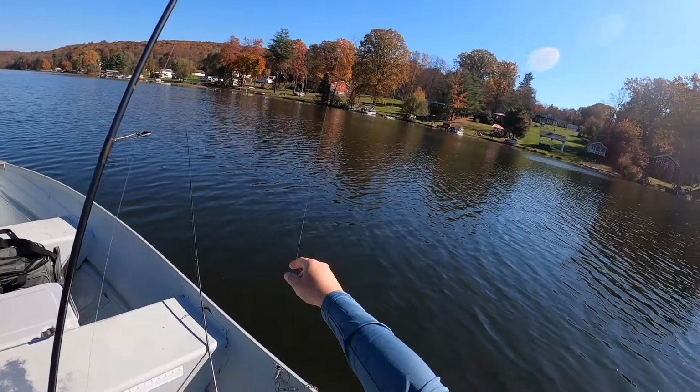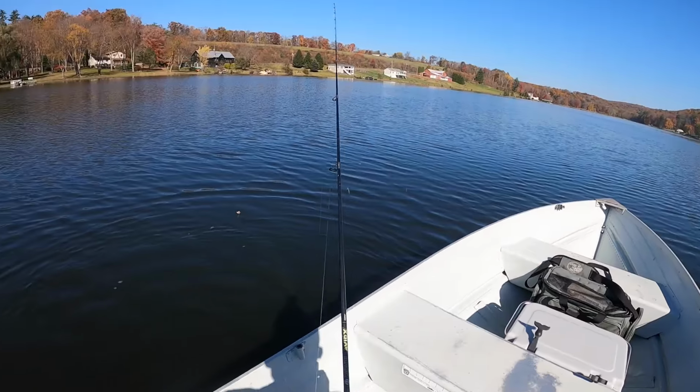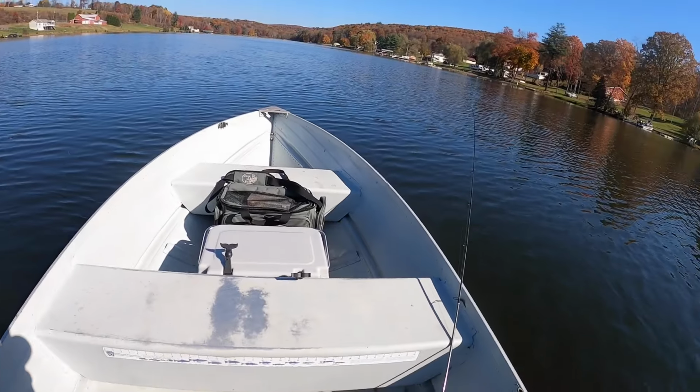But overall, really good day of fishing. Just fishing a little bit more and see what happens. Yeah, see if we get a couple more. That's probably one of the last ones. One of the last ones. All right, guys, that's it for fishing.